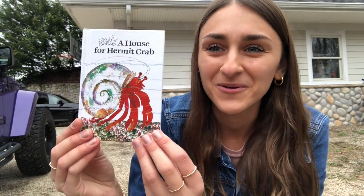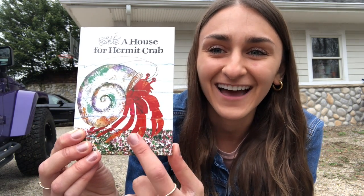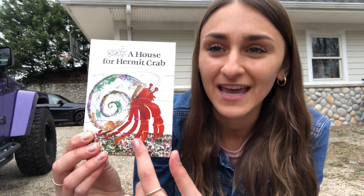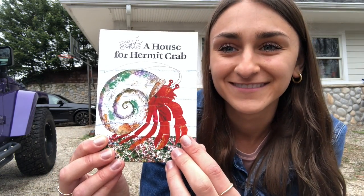So here is the story we're going to be reading. Take a look at the cover. What do you notice? Who's this little guy? This is a hermit crab. So the story we're going to be reading today is called A House for a Hermit Crab by Eric Carle.